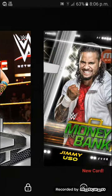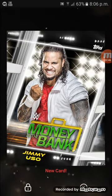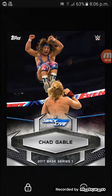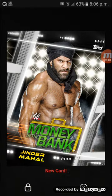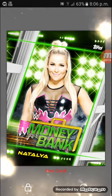First insert is Jimmy Uso, one half of the SmackDown Live Tag Team Champions. Next up, we have Chad Gable, who's been lost with American Alpha in the SmackDown Live roster. Next up, we have the current WWE Champion Jinder Mahal, the Maharaja of WWE and Punjab. He shouldn't have had a picture with his title on. You get a green in Natalya.